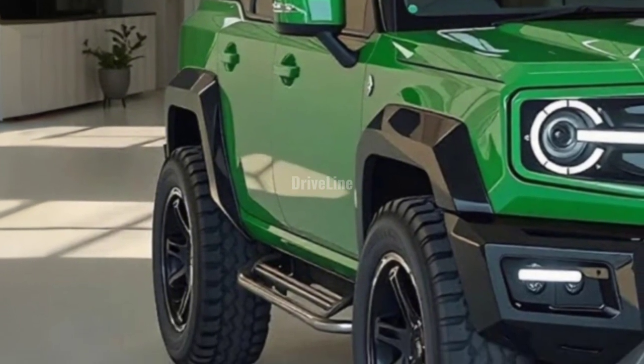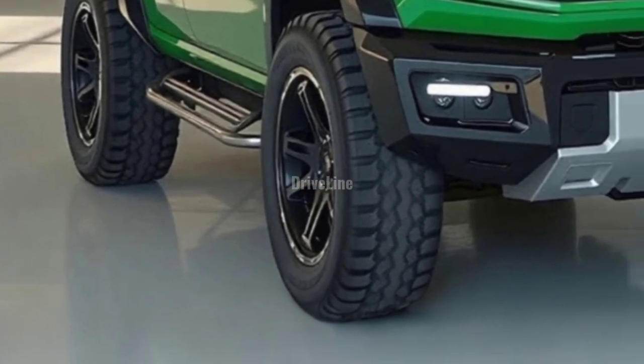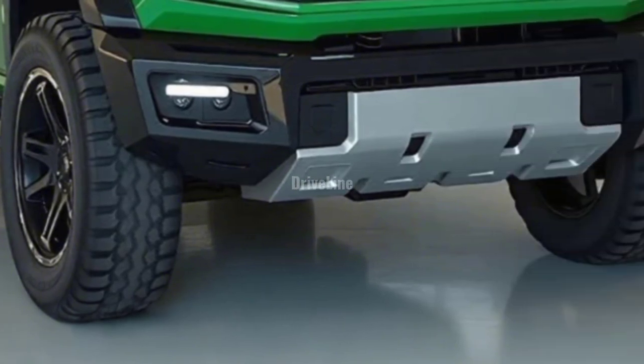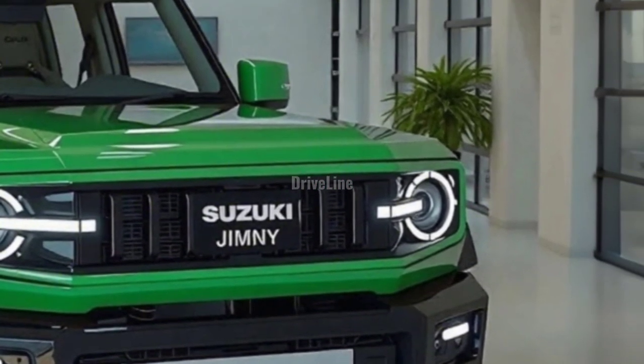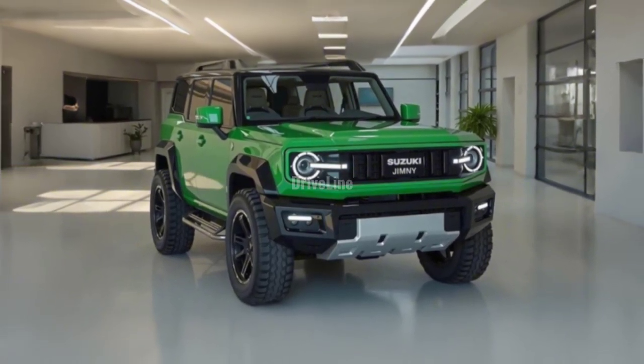Safety and technology. Suzuki enhances the Jimny's appeal with upgraded safety systems, including adaptive cruise control, lane departure warning, and automatic emergency braking, features that make it more livable for daily driving. Combined with a stronger chassis and improved crash protection, the 2026 Jimny manages to feel both adventurous and secure.